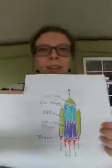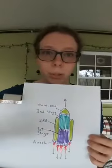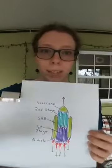So I want to take you over to my easel of awesome, and we're going to take a look at the different parts of a rocket. So come with me over here. Once again, I wrote backwards for you guys, so if it looks a little bit odd, it's because it was written backwards. All right, let me get my little pointer here.